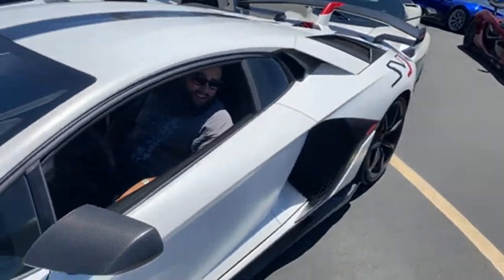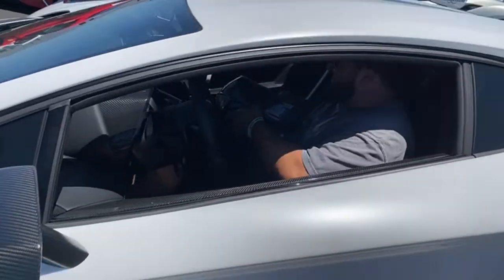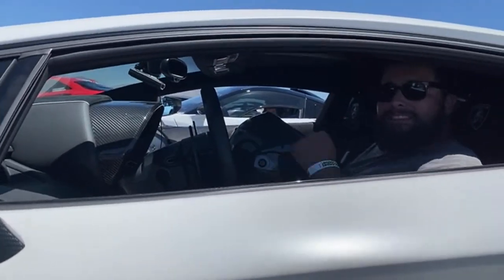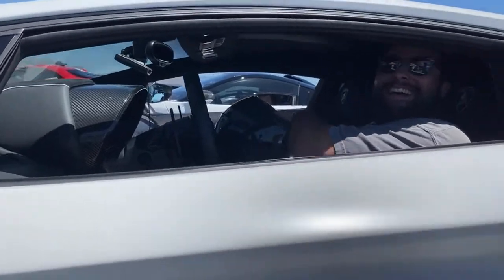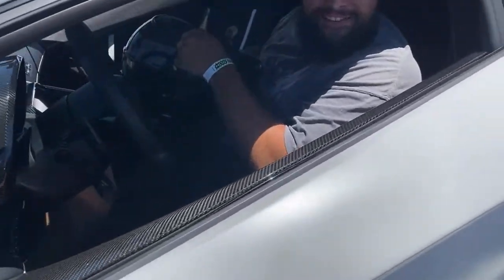Lamborghini SVJ, Florida, never let up. Hit the gas hard enough to turn your cheeks up into a smile, and then you know you're doing it right. Whatever you do, don't let that airplane beat you, that's all.